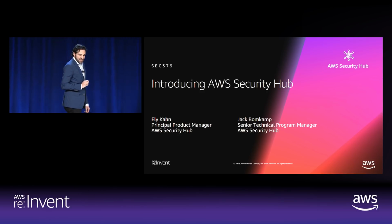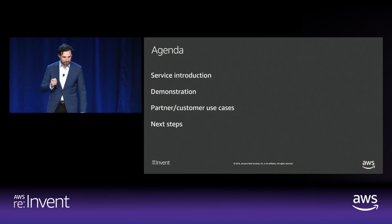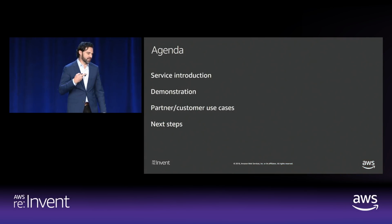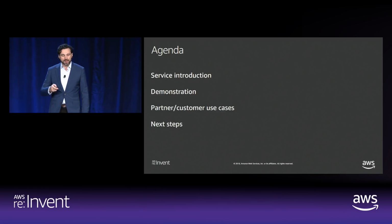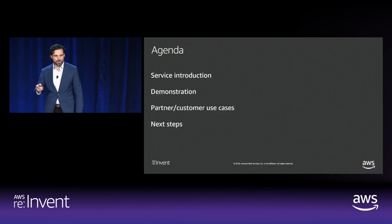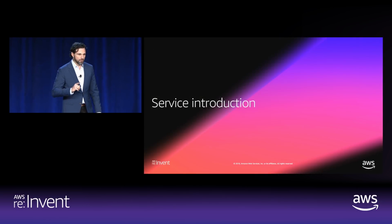Cool. So I'll jump right in here. I'm here to talk about AWS Security Hub. I'm going to talk a little bit about the service, what it does, the benefits, the rollout that we had yesterday. Jack's going to do a quick demo. We're going to talk about those partner use cases and then give you a heads up about how you can get started. Hopefully we'll have a few minutes for questions at the end.